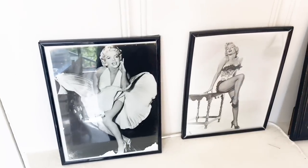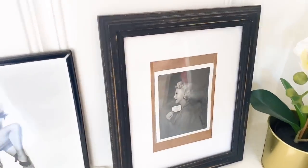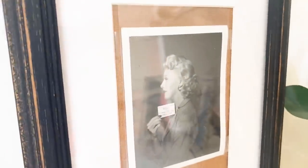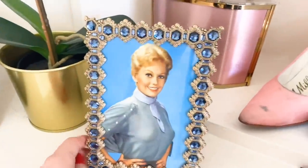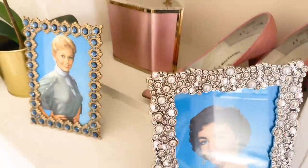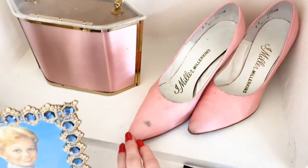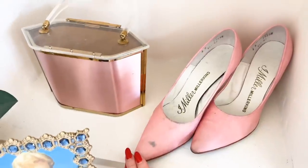So I do have a few Marilyn Monroe pictures which I put on the corners of my room. This is an original picture from Ginger Rogers, getting her hair tested, and her hair is so amazing. Oh my god. I have another little flower here, and then I have some pictures of Kim Novak and Elizabeth Taylor, which are in these really, really cute diamante frames. And then I have some pink original 1950s heels, which I got in memory of my last video, which I spoke about how I got all these shoes for $2.99. Well, that is one of those, bitch.